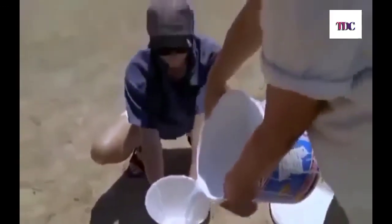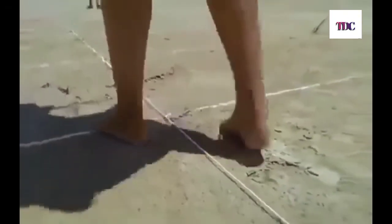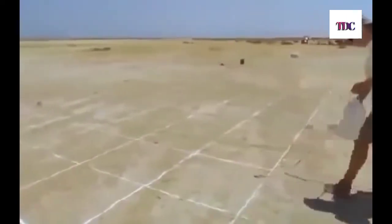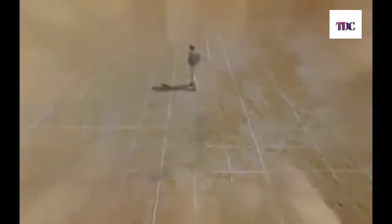But how do they find their way around? That's what this team of Zurich University students working under Professor Rüdiger Wehner is trying to find out. It may look as if they're getting ready for a game of giant chess, but it's really like giant graph paper. And it's used to follow and record the desert ants as they search for food. It has to be done at the hottest time of day, because that's the only time the ants come out.